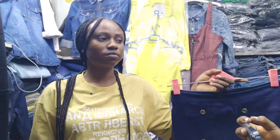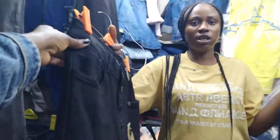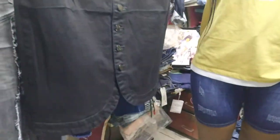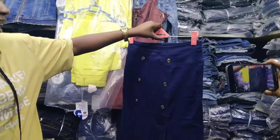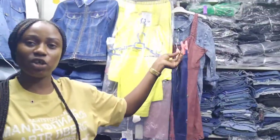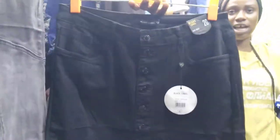From size small to large. Yes. Oh, okay, so it doesn't have just for bigger people. Okay, this one is strictly for big sizes, for big people. And it's very long and very mature. It's not natural, like this one that is like our slay queen, slay mama. Yes. It's for our big mamas.